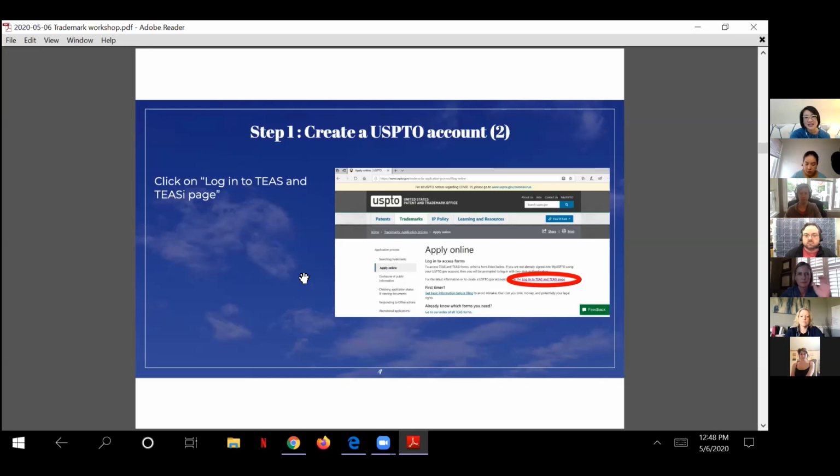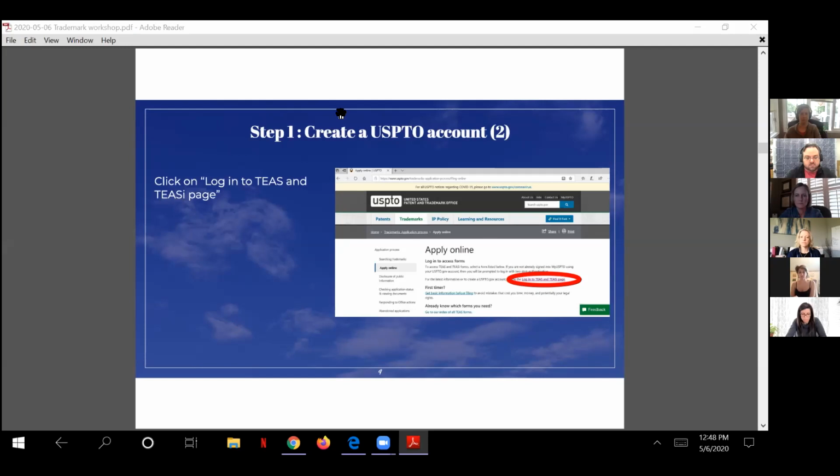Once you click on that link, it'll take you to this page, apply online, and you click on log into TEAS and TEASI page. So TEAS stands for Trademark Electronic Application System, and the I stands for international. So if you're an international company wanting to register your trademark in the US, you use TEAS-I. So you may hear me refer to the USPTO and the trademark office. It's the same thing. I'm referring to the same place, so I'll use those interchangeably.